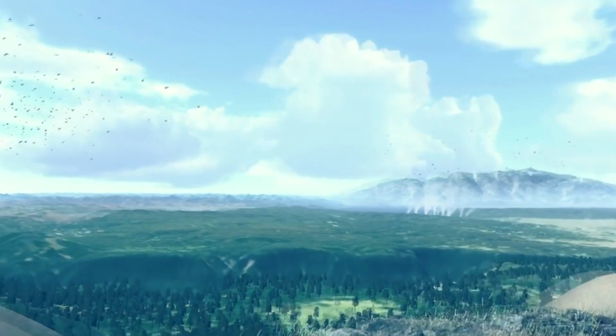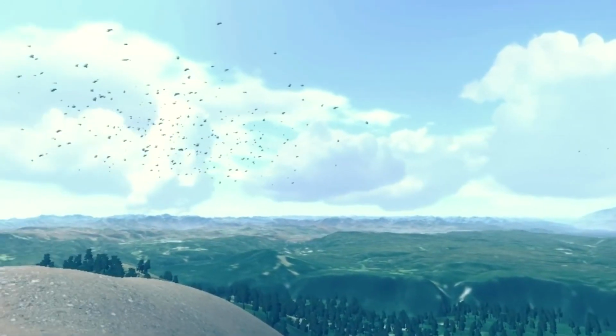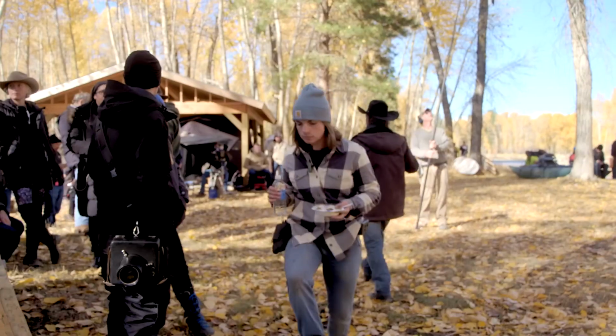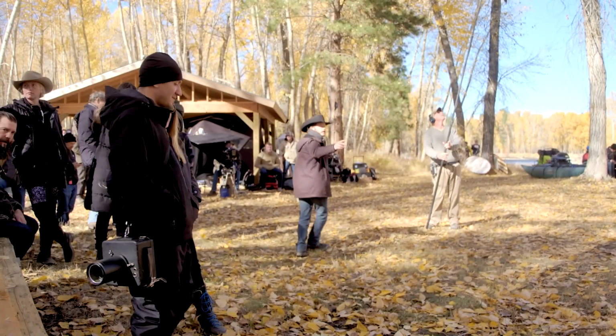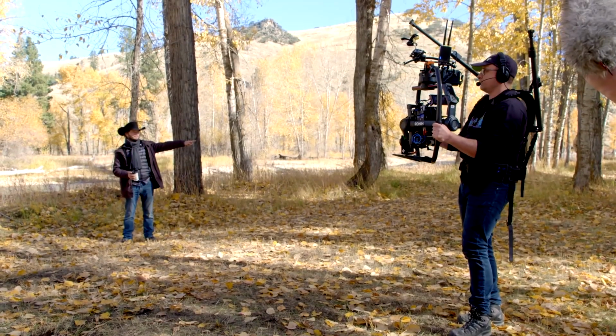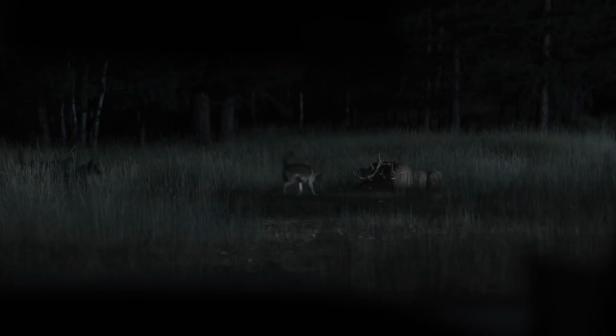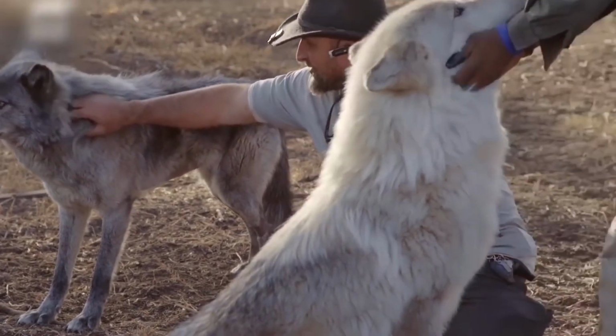So cutting corners and adding loads of CGI was never going to be an option for the production team of Yellowstone. They wanted the experience to be authentic, even at times when it would have been probably safer and easier for them just to use CGI. Like when Kelly Riley had to run at some wolves. This one just blows my mind. She had to run at a pack of wolves that were feeding. Yes, these were wolves that were as tame as wolves could be, and there were experienced handlers on set. But it still sounds to me like it could be incredibly dangerous and super scary.